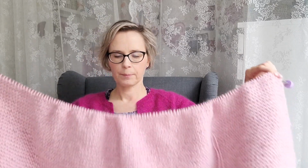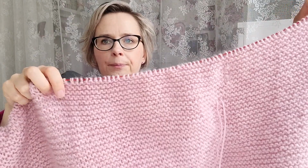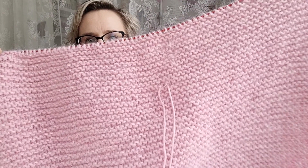I have done the hem part, and now we should separate the front panels and the back panels, and the sleeves are done separately and then attached to the body part. But here is the hem. This is going to be a very fluffy, big cardigan, and there will be no patterns at all. This is the, how do you say it? Garter stitch. Yes, garter stitch.